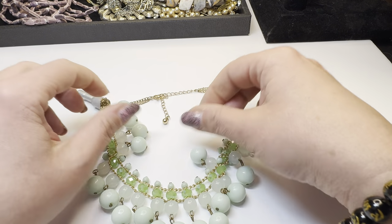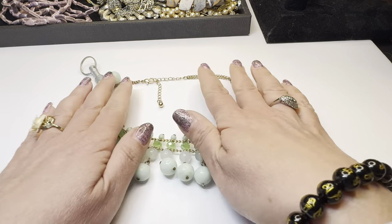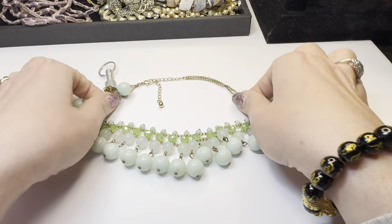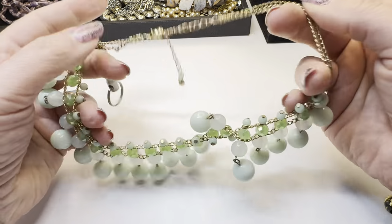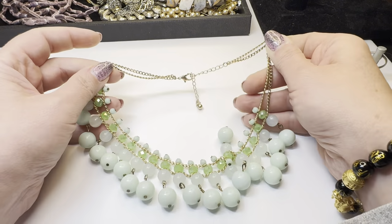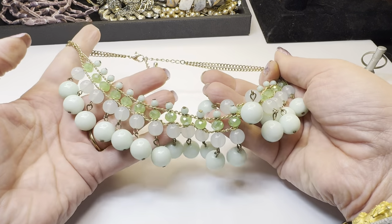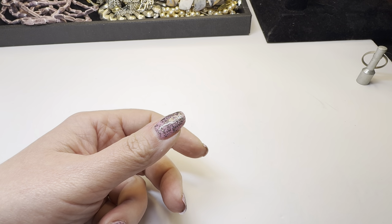This is another one, more modern, of course. These are glass beads. Kind of an interesting piece. Definitely more modern. Kind of a cool, got the magnet sticking to it. It's a cool piece. Great spring colors, though. It is 16 inches, can go all the way to 18 inches, about 16 to 18 inches. And I'm going to say $10 for that one.